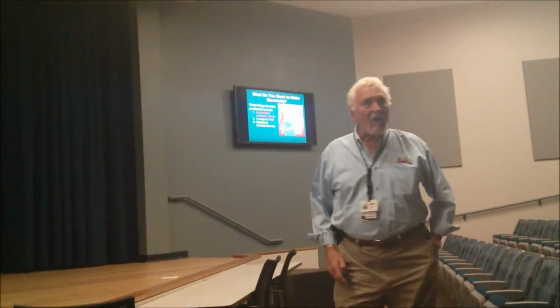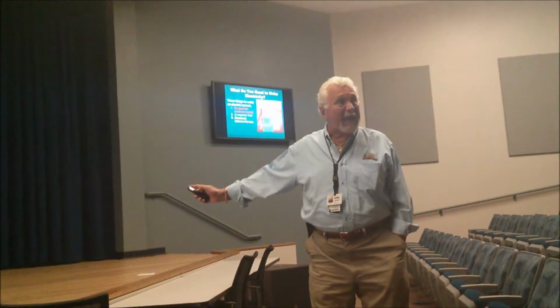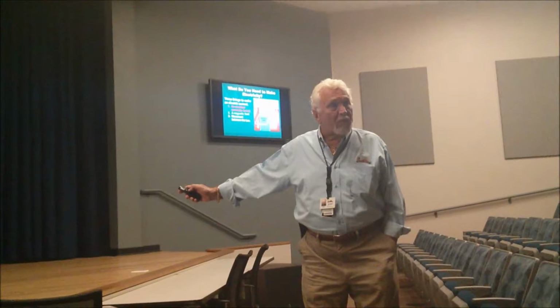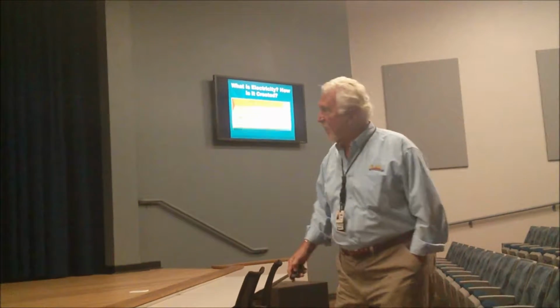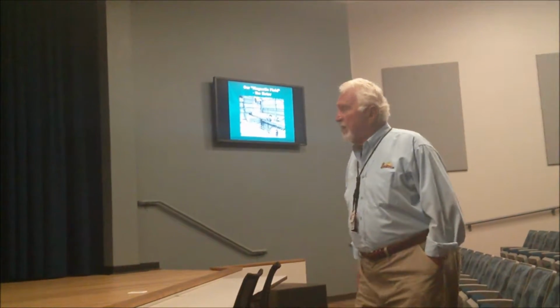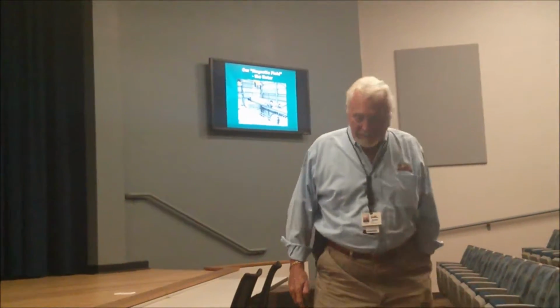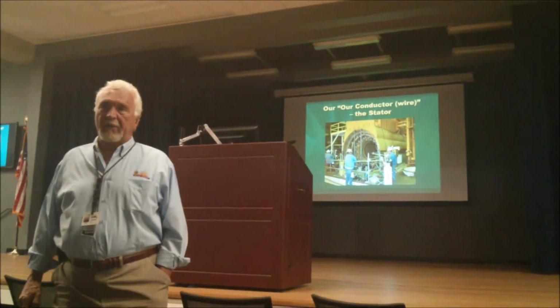Now, there is nothing in the laws of physics that says I can't keep the wire stationary and move the magnet. It only says I have to have motion between the two. So in large commercial plants, that's exactly what we do. This is the exhibit right out here, by the way, that you can see. We make this a huge rotating electromagnet. This is a picture of one of those in each one of our Palo Verde units. We have one per unit. We call it the rotor. It is a huge rotating electromagnet, and it sits inside that coil of wire we call the stator.